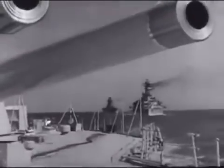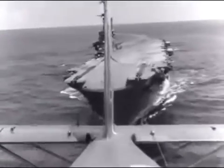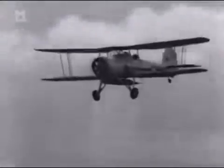Most admirals still put their faith in big gun warships, but a few believed that if war should come, it would be decided by air power. They would soon discover just how right they were.